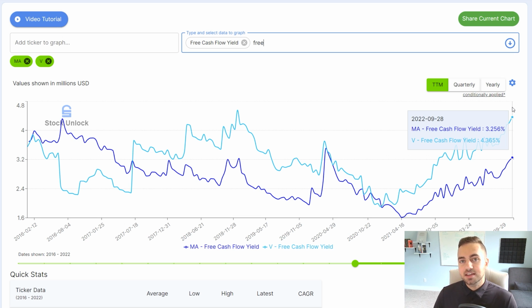So since Visa is able to deliver more to shareholders than a risk-free bond, it's selling for a slight margin of safety. Not a major margin of safety, but definitely a small margin of safety versus Mastercard's negative margin of safety. Investors are essentially paying a premium for risk, buying Mastercard's stock at a 3.3% free cash flow yield if they could go and buy a 10-year bond and get near 4% today.